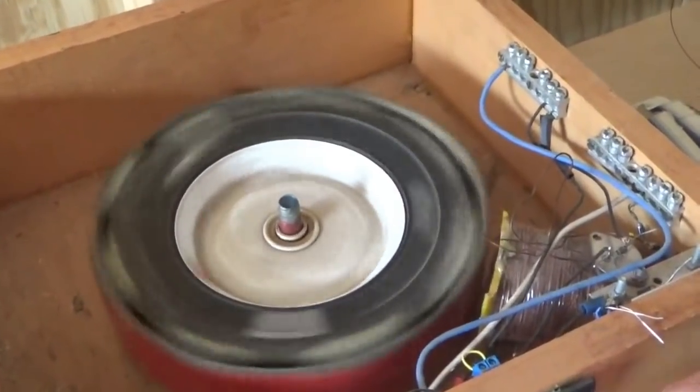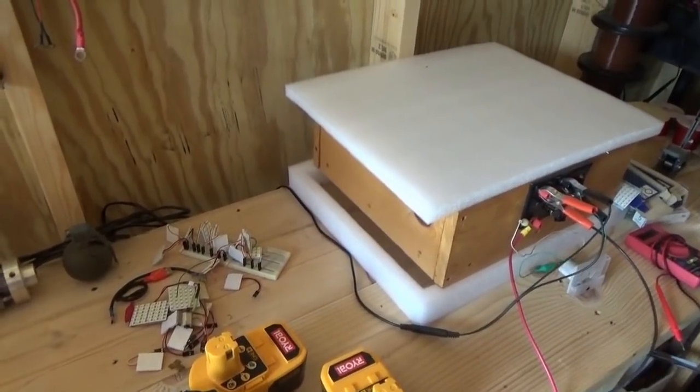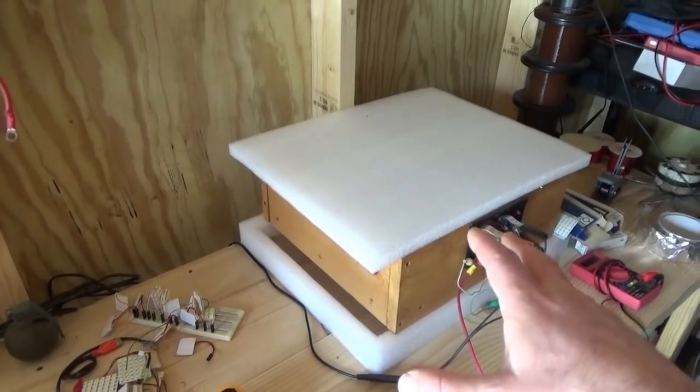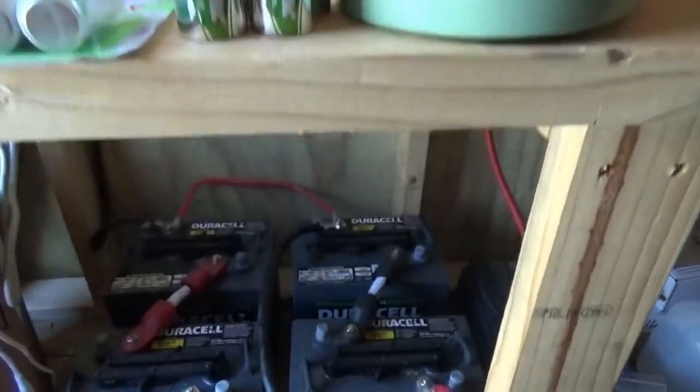Yep, there's a glow. Now that'll start running and that'll just keep on going like it has all winter. I only recently undid that because we had a period of heavy snow on the solar panels and I wasn't able to get to it much. So I unplugged that so that I would save my batteries, these batteries down here.